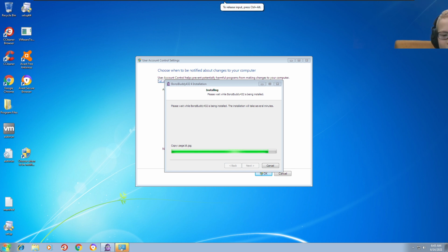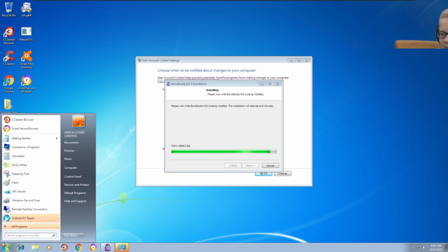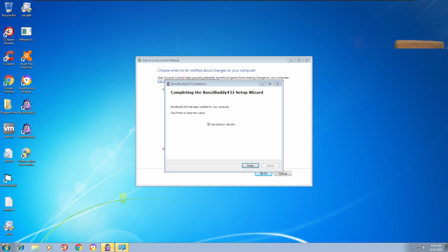Why are you copying these junk programs, BonziBUDDY? The 4324 installation. He's an idiot! Why are you copying these garbage files over there? I don't want it on the desktop. Creating registry entries. It's gonna start glowing yellow. And then it's gonna start complaining, saying, open me, open me, open me.